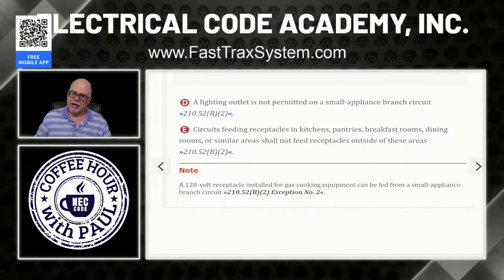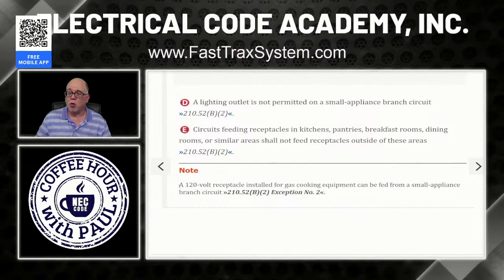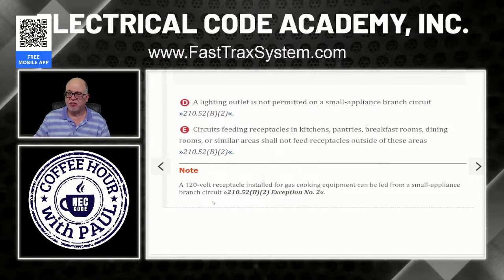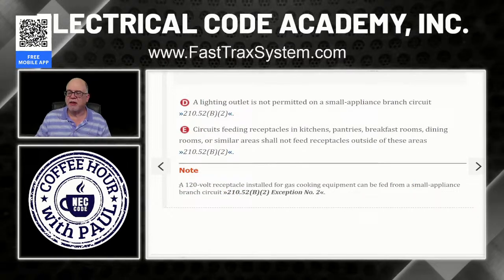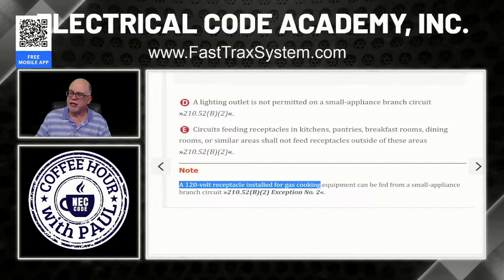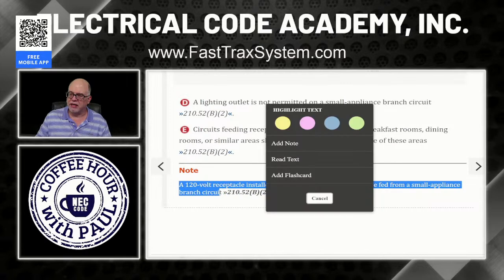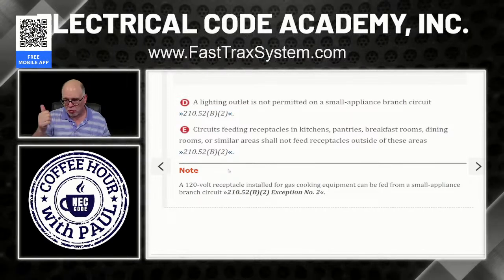Note, a 120-volt receptacle installed for, and it actually should be a 125-volt because that's a NEMA rating for the receptacle, but it is a 120-volt branch circuit, so we'll let it go here since it is kind of talking about the small appliance branch circuit. But it says a 120-volt receptacle installed for gas cooking equipment can be fed from a small appliance branch circuit. And again, that's what we saw, exception number two. And that, again, folks, is why it's so important to stop and go look it up.